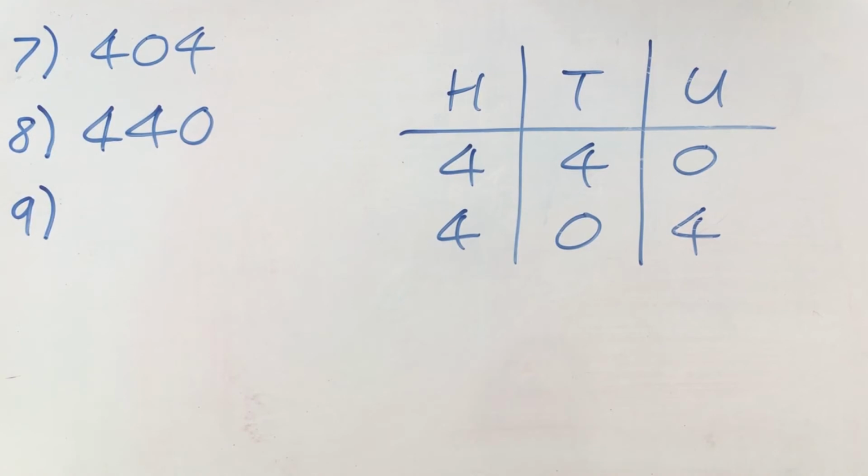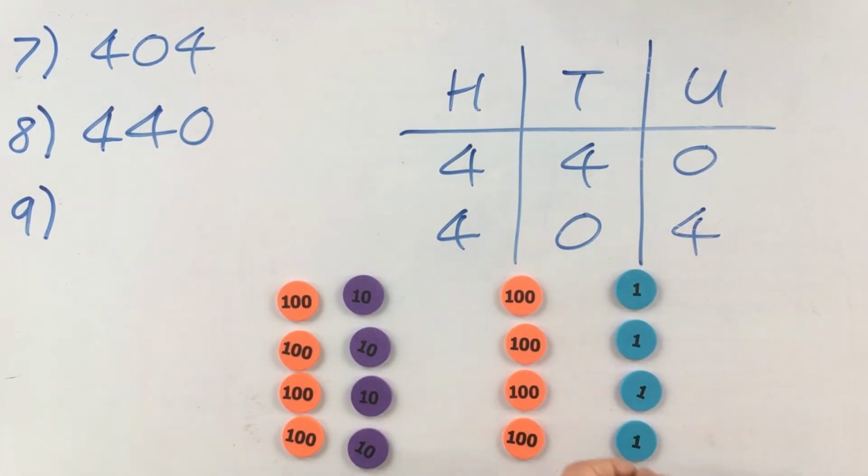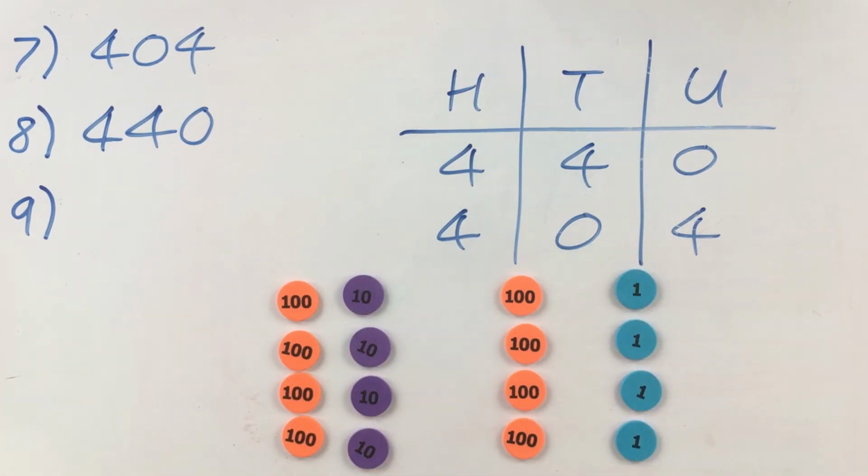You can also show this with place value coins. And you can see that 440 is bigger than 404 because although they have the same number of hundreds, tens are bigger than ones.